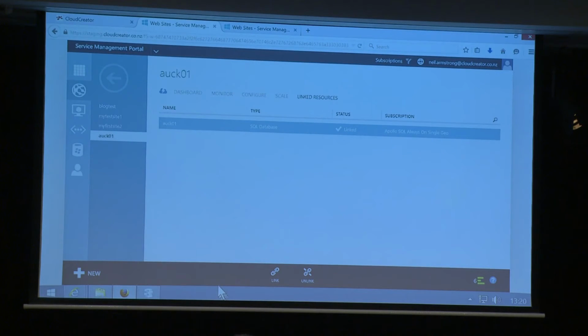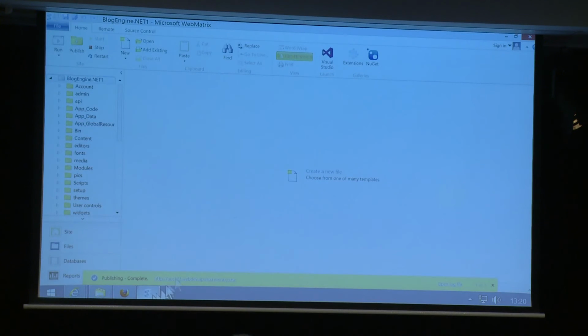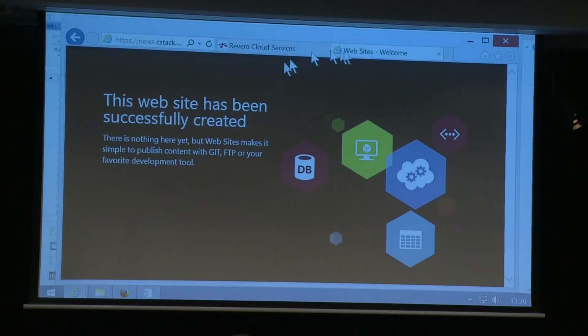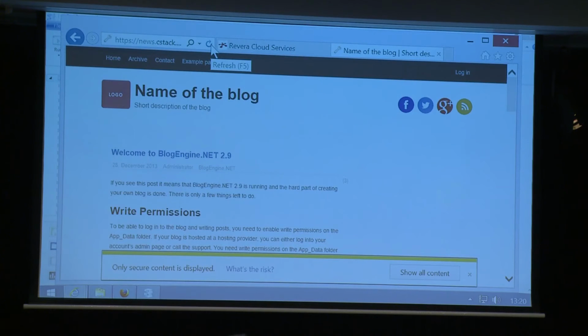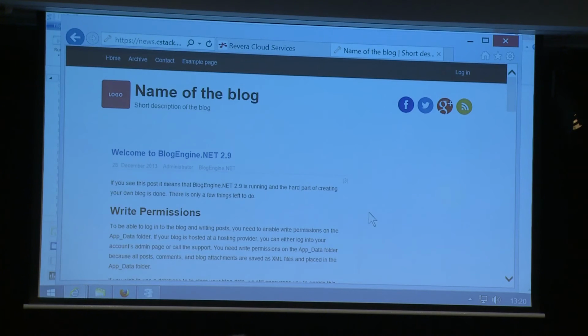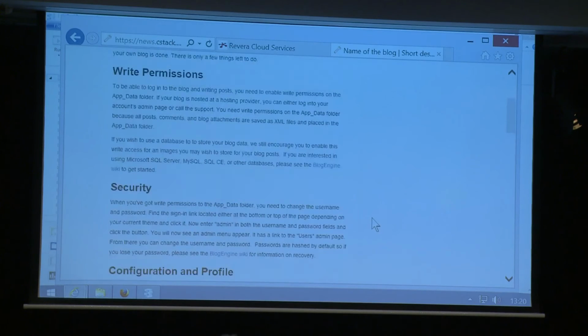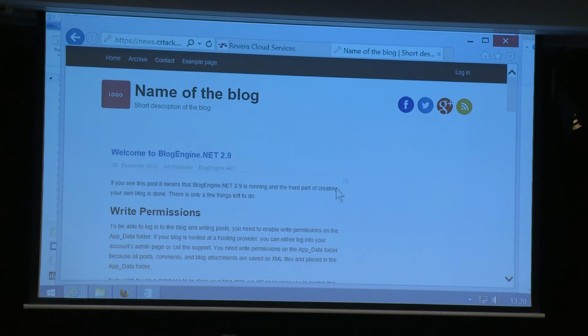Yes, we should probably go and check how our deployment's going. So publishing is complete. In theory, if we go and hit our friend now, we should get a new website, and it will take a second to load. There we go. Essentially, this is the blog that I published. So that screen you saw before, saying you've created a new site, congratulations, has now become an application that I'm able to interact with and use. All in the space of about 10 minutes.